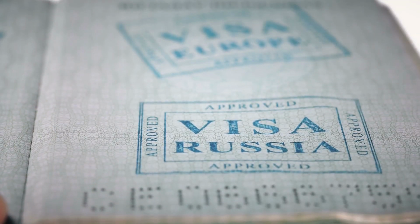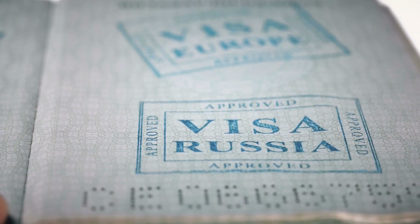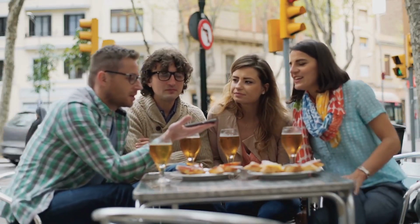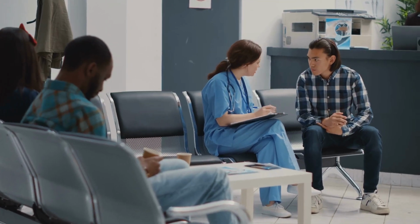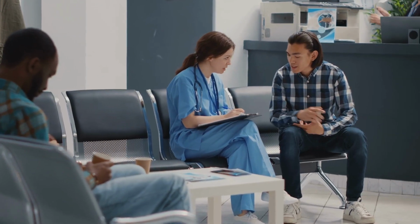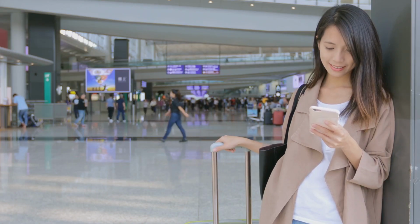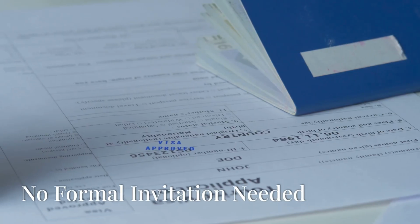A private visa is your golden ticket for personal visits to Russia. Whether it's reuniting with family, catching up with friends, or handling urgent matters like medical emergencies, this visa is designed to bring people together. And the best part? You don't always need a formal invitation.